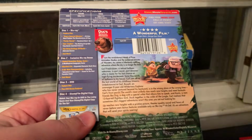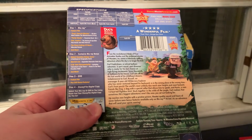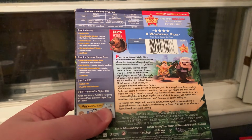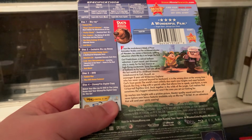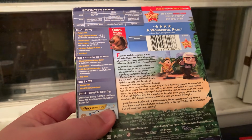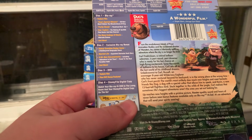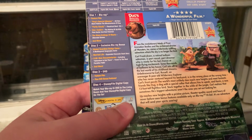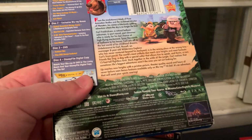Here we got the spine. The back: 4 stars, a wonderful film, said Roger Ebert of the Chicago Sun-Times. It has the feature film, Dug's Special Mission, Partly Cloudy, Cinexplore commentary, The Making of Up with director Pete Docter and co-director Bob Peterson, The Many Endings of Muntz, alternate scenes, and more. Disc 2 has Global Guardian Badge Game, Married Life, 8 all-new documentaries, including Adventure Is Out There, Travel to the Real Paradise Falls, and more.